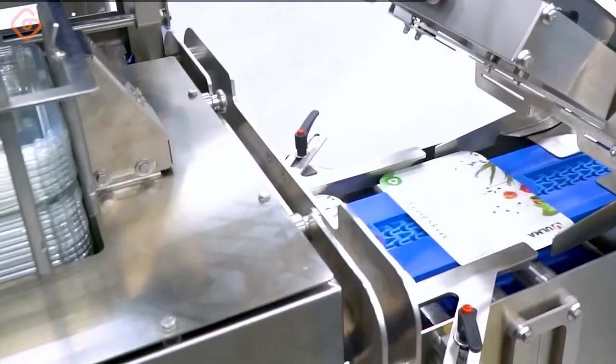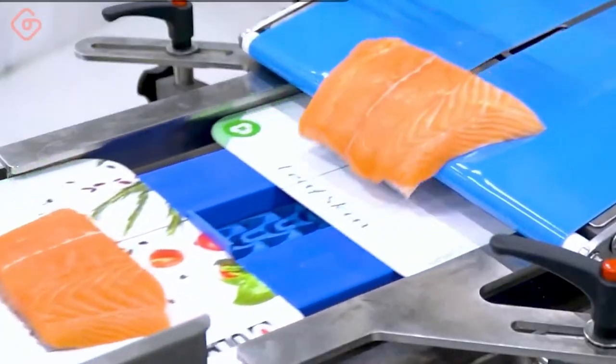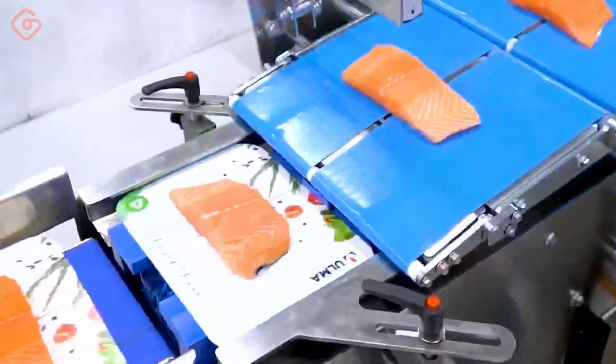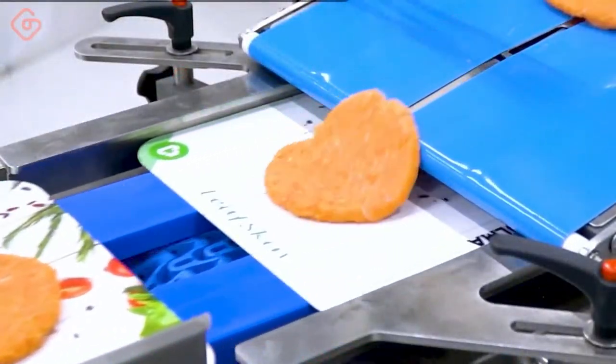With beautiful colors and unique lines, salmon is truly a miracle of nature. They're not only a valuable source of nutrients, but also a constant source of inspiration for chefs and food lovers.